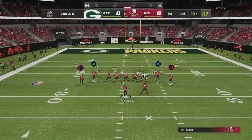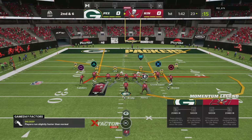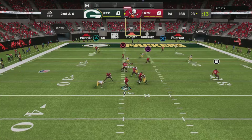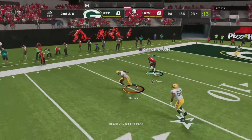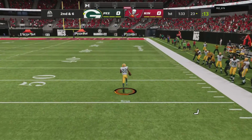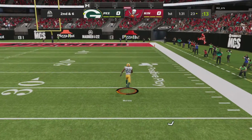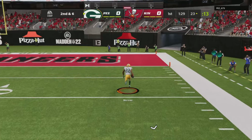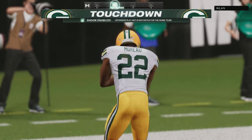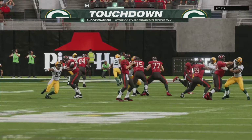Following the pickup of 4, here's 2nd and 6. Now Brady, trying for Brown, and it's intercepted. Picked up by Fabian Moreau. There he goes, right side, the 20, and into the end zone. It's a pick-6 and a Packer touchdown.